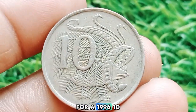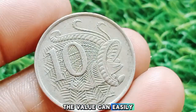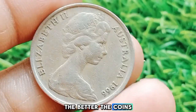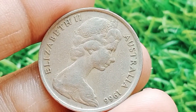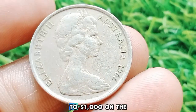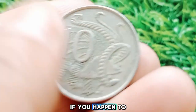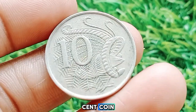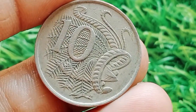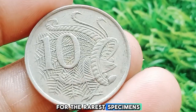For a 1996 10-cent coin with a double strike error or an off-center strike, the value can easily climb to hundreds of dollars. The more significant the error and the better the coin's condition, the higher the value. It's not unheard of for these error coins to be sold for $500 to $1,000 on the market, and in some cases, even higher. If you happen to find a 1996 10-cent coin with a particularly pronounced and rare error, you could be looking at a potential windfall. Some collectors have paid up to $10,000 or more for the rarest specimens.